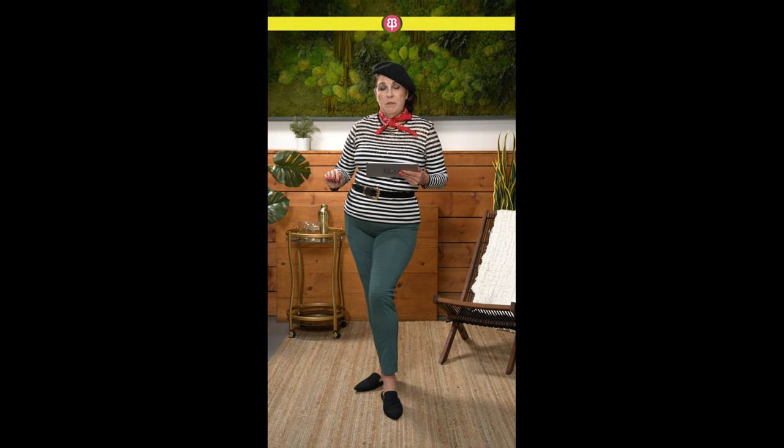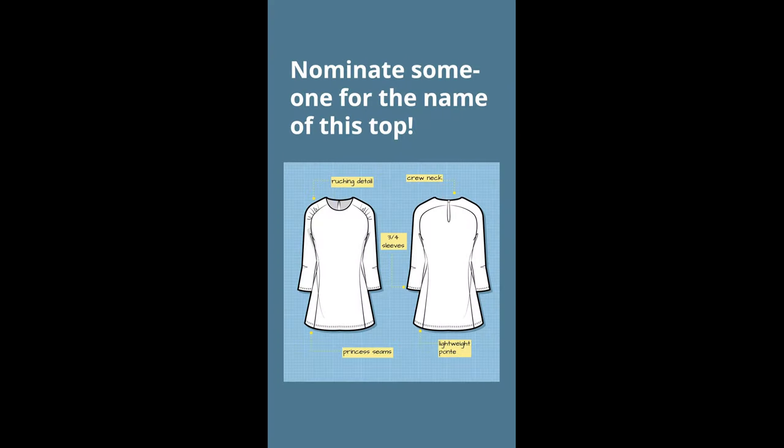We're naming our tops after all our beautiful fans. And I know that some of you really love this design of this top, and it's got a lovely little peplum flair to it. It's still in the design phase. It's designed, but it's not produced yet, but it will be. We just needed a name. So now we're going to have a name for this gorgeous top.